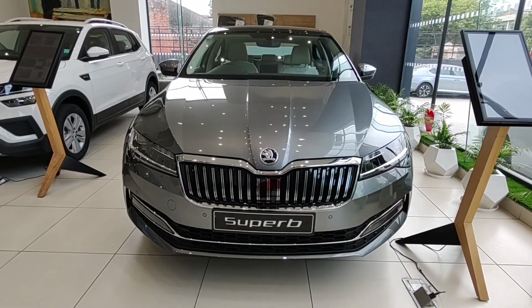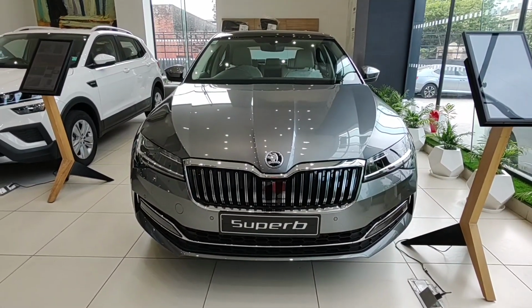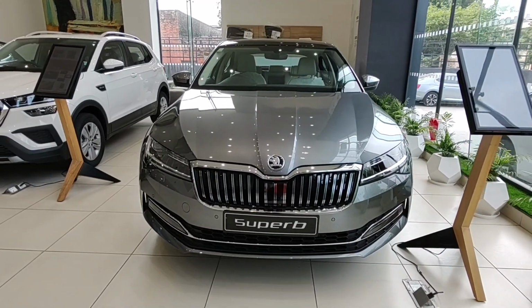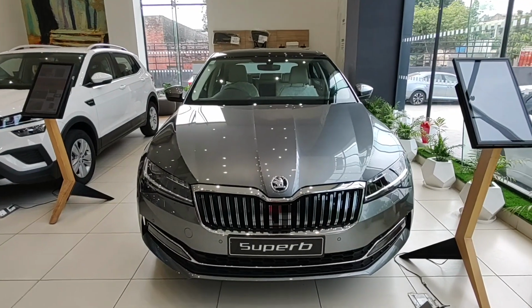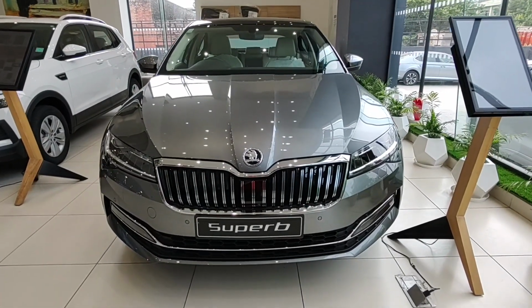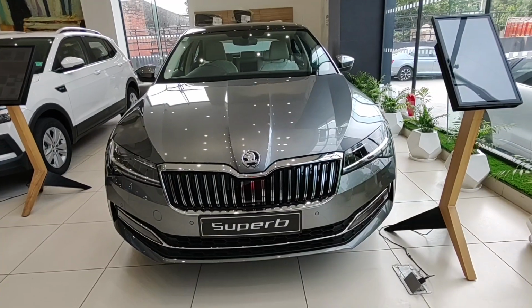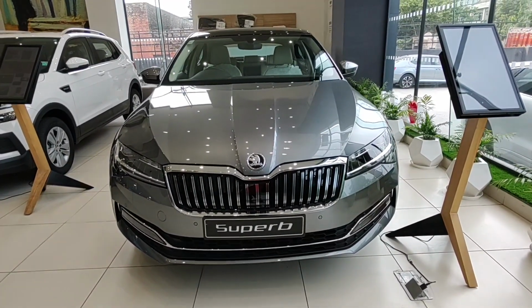An experience of its own, practically a mini Audi-like experience. It is the one to go for if you are a target customer and if you have your eyes set on an executive sedan. This one really should be on your consideration list in a price bracket of 35 to 40 lakh rupees. So that was my review of the Skoda Superb 2022 and possibly 2023.